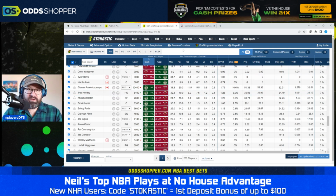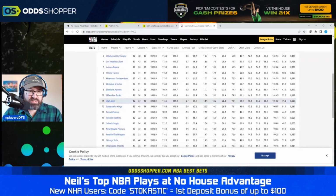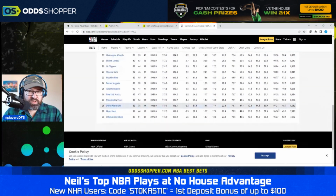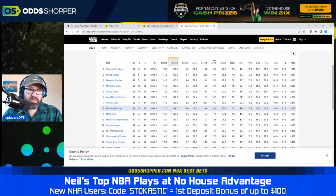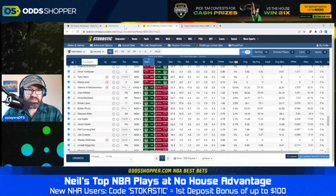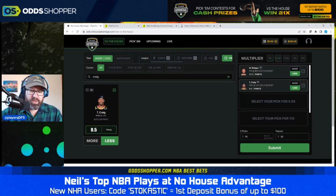But then he's playing Miami, another slow-paced, really tough defensive team. Just looking at the pace for the Heat, all the way down here, second to last in the entire league. Also a very good defensive rating. So really tough spot for Jrue Holiday. Where are they? Ninth in defensive rating. I actually thought they were better than that, but still one of the top 10 defensive ratings in the league, and they play at a slow pace. So I like taking the under on 8.5 assists for Jrue Holiday. We'll throw that one in here as well.